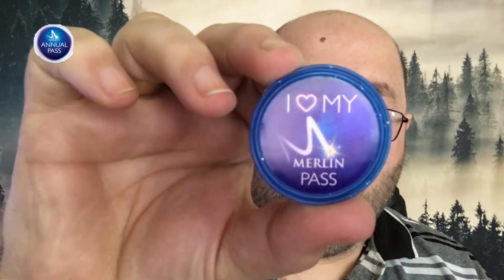Oh, I like that, that's good. Sorry guys, you can't see this. We have our little badge thing that we can put on our lanyards. I love my Merlin pass. This is all in this little box, by the way. You have the thing for your pass, so you can put your pass into that and clip it onto your lanyard. And also inside here, I do believe, are some vouchers.